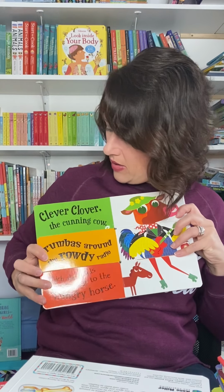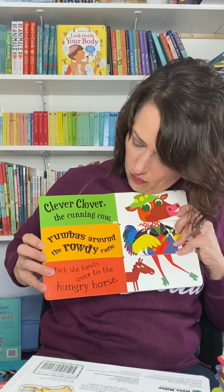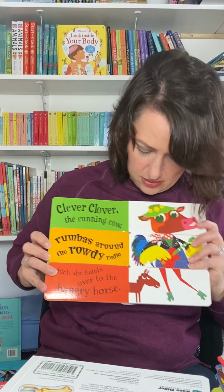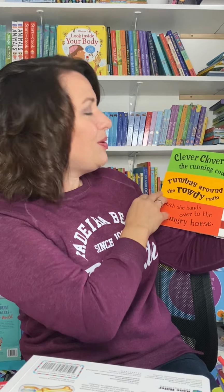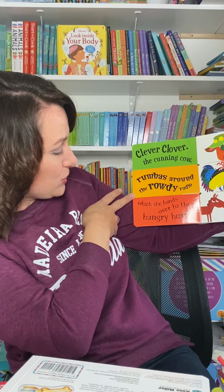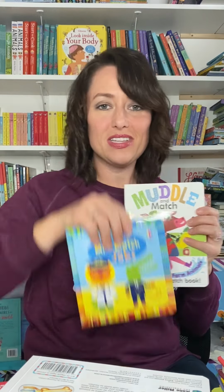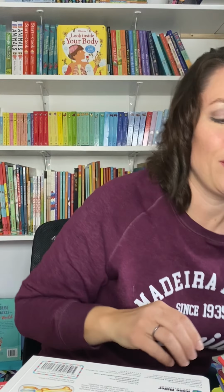So then you have Clever Clover, the cunning cow, rumbles around the rowdy radio. What? Rumbas around the rowdy radio, which she hands over to the hungry horse. So that's really fun too. But this is the first introduction to that. So we have both of those.